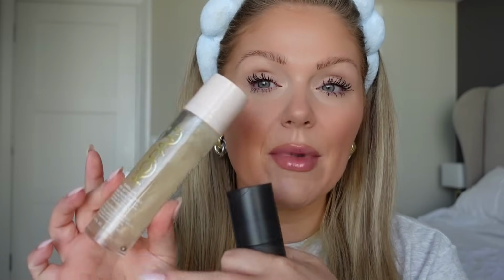However, I feel like people get confused because it is called a setting mist, but this isn't necessarily going to make your makeup last any longer, where this is new from Huda Beauty. I have not tried this yet. This is her Easy Bake Setting Spray. This one will help make your makeup last longer throughout the day, and this one is gonna give you SPF sun protection and a lot of glow. So I like to use a regular setting spray first to lock the makeup in place, and then I go in with this as a final step to add protection and glow to my skin.